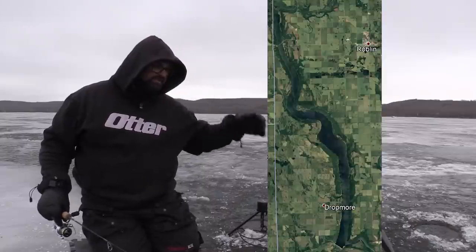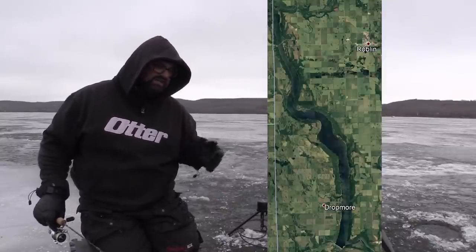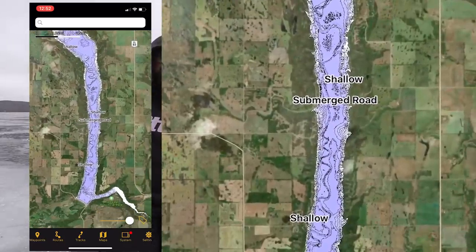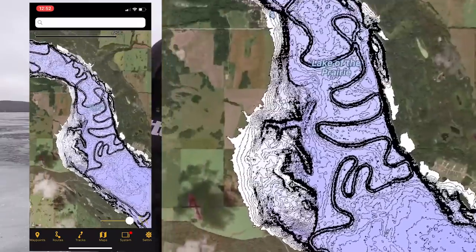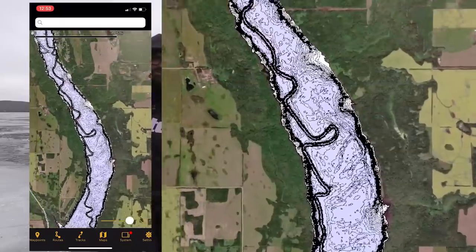It's a really, really long reservoir. It's got a little river channel that kind of flows through the whole thing. And what's nice is Humminbird has actually mapped the whole thing. You can put it on your unit. You can also put it on your Humminbird Fish Smart app, and you can have it on your phone. So when you're walking out to the spot, you can kind of pick your spot you want to go to and then walk out there.